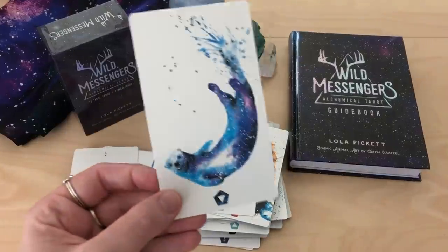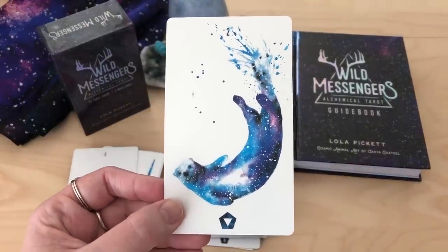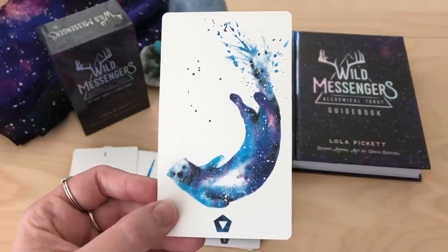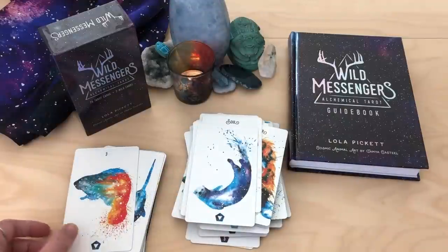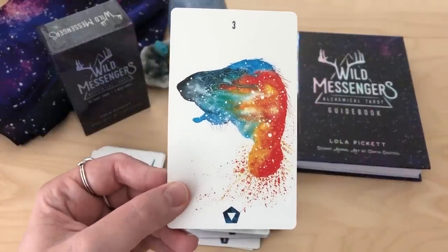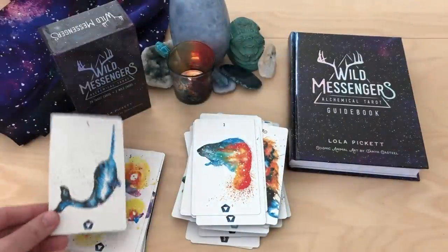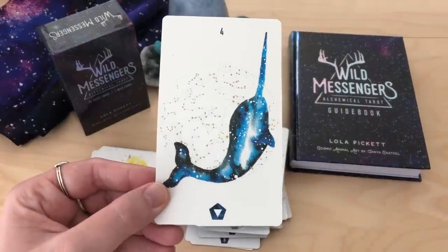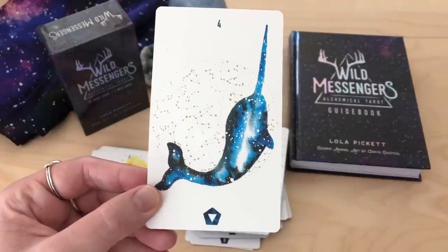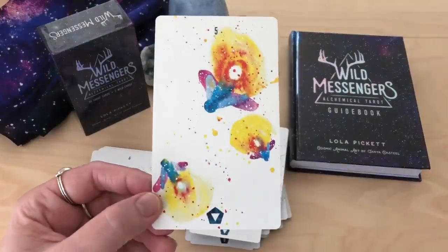One of my favorite animals of all time, the otter. I could go to the Vancouver Aquarium and just watch the sea otters play for hours. The beaver, the three water. The narwhal for water unicorn for the four. Oh, lightning bugs for five.